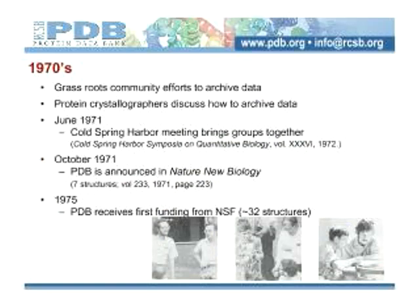So it started in the 1970s as a grassroots movement to archive data. The first protein structure was solved in 1957, and in the 1960s, people began to think, gee, we'd like to have these data. And there was a meeting in Cold Spring Harbor in 1971 to bring the groups of people together, the people who wanted to have data, and the people who were producing the data.